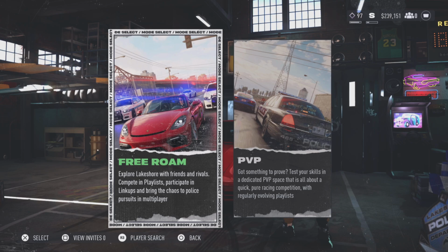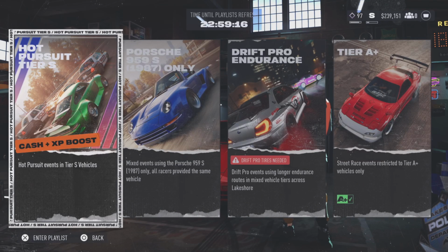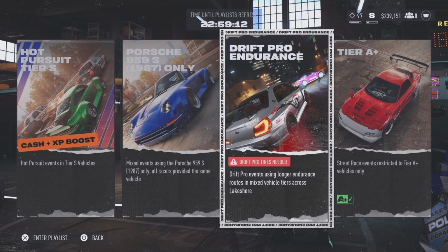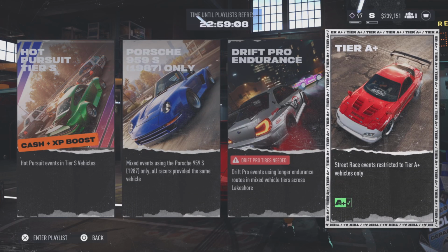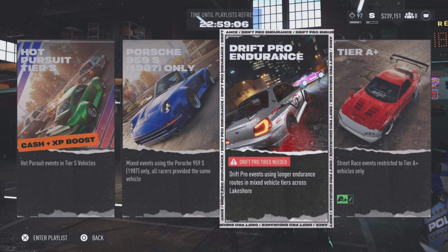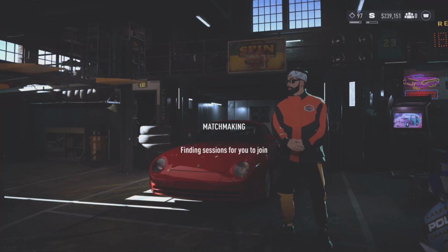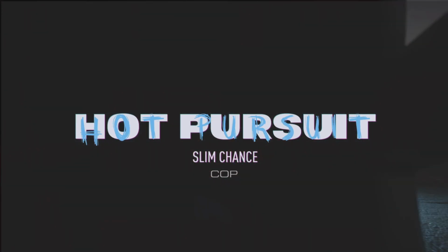So I'm going to go to PvP, and as we get here, we have the new hot pursuit mode, and we got A tier mode, endurance, pro drift, of course Porsche 911 only, but what we're going to do is we're going to be doing a hot pursuit mode. Alright.